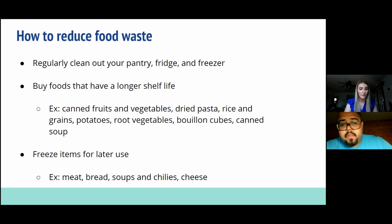Buying foods with a longer shelf life. If you know that you'll not be eating foods right away, try buying items that have a longer shelf life. This will help reduce the amount of food being thrown out. Some examples are canned fruits and vegetables, dried pasta, rice, and root vegetables.